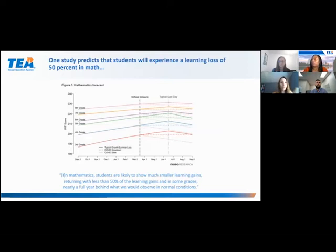That research was done pre-COVID. We already know, and I think you probably have experienced firsthand in some cases, that students had places where they were not in the best situation, or there was just lots of struggles over the course of the year in which a normal growth was not really happening because of interruptions. So one of the things that we know is NWEA did a study, and they predicted that students will experience a learning loss of 50% in math. And so we've already started looking at the data statewide, and we're seeing significant decreases in math.